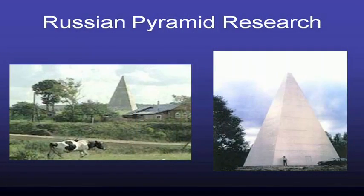And they studied the science of pyramids, and they came up with some amazing research. So here are some smaller examples. You can see they were built in the countryside. This one obviously is a lot shorter. Now let's take a look at some of the things that they found.